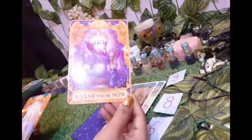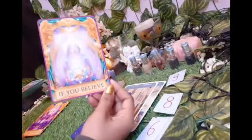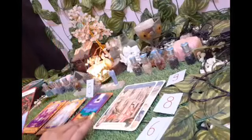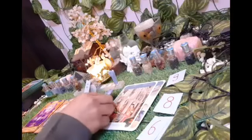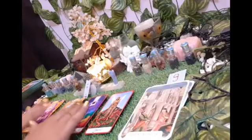We have a year from now, some changes coming. And if you believe, we have ascension, wow. And we have clarity, awesome. I'll read these later. Let me explain these cards first.